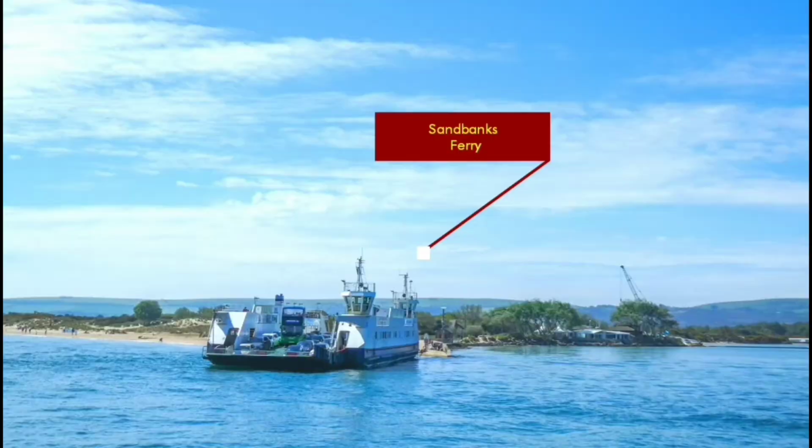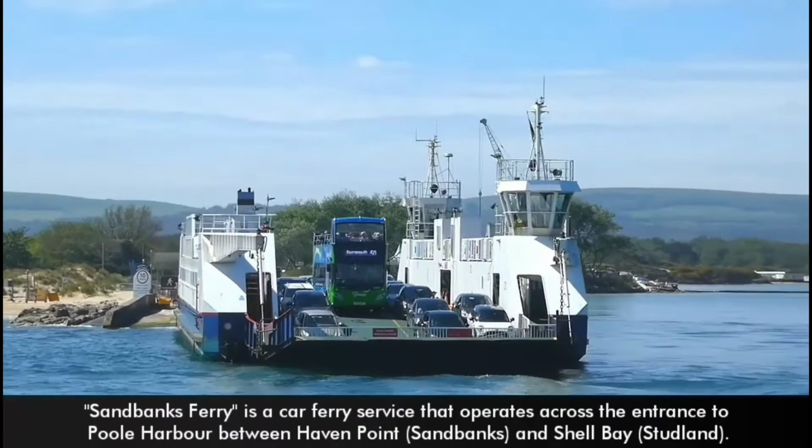The Sandbanks ferry operates across the entrance of Poole Harbour between Haven Point in Sandbanks and Shell Bay in Studland.